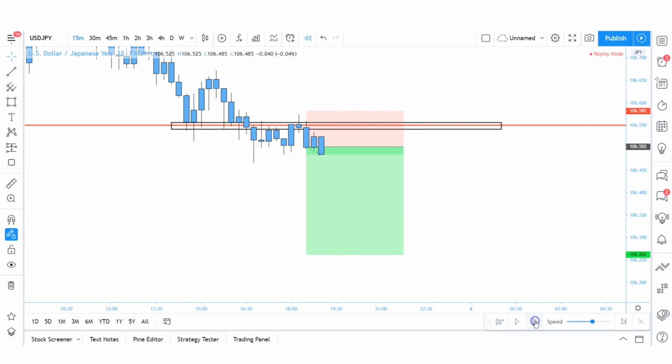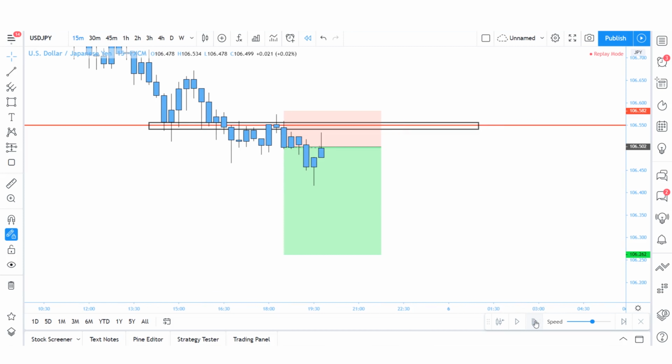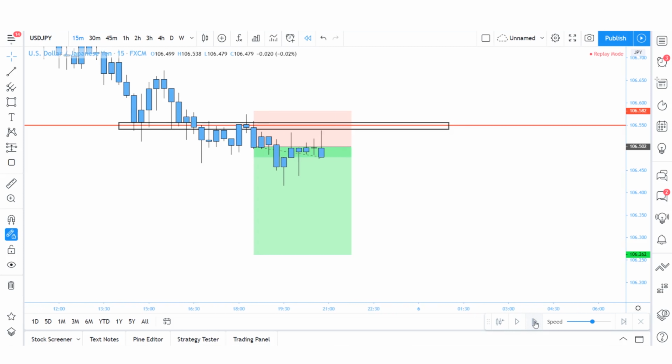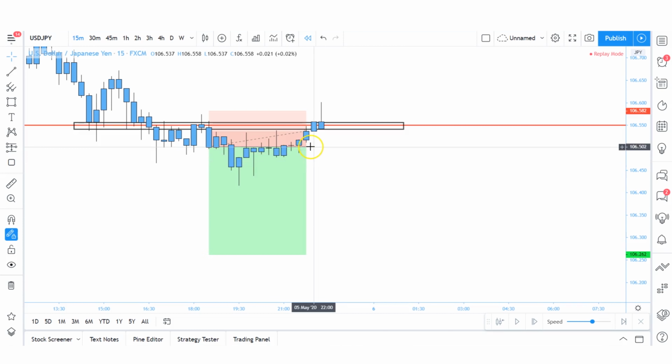So let's take this trade. I'm not going to commentate all the way through it, but price is leaving this area. And then let's see what happens. Look here. We get stopped out.